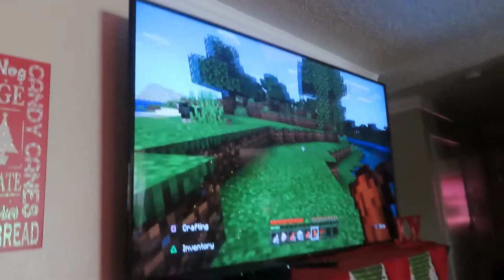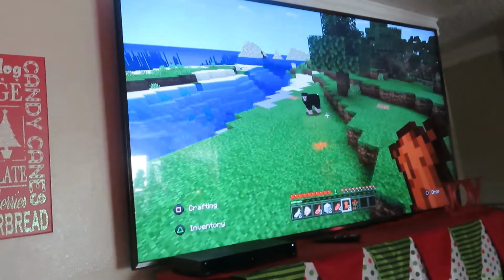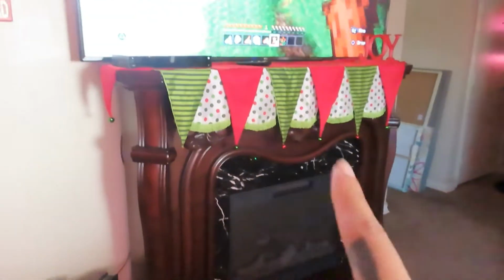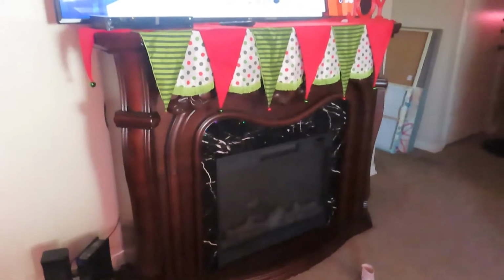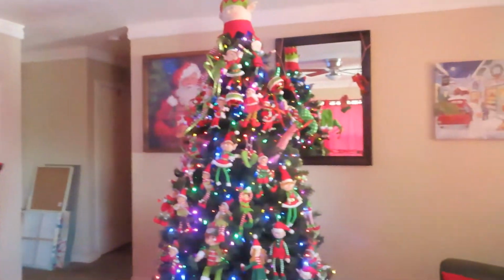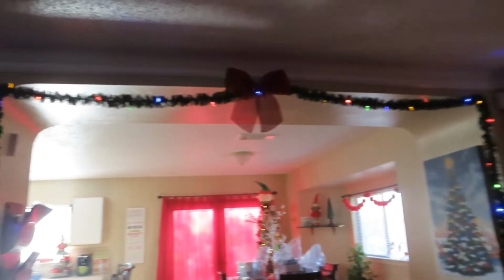And then we did upgrade. We had a 55-inch TV. Now we got a 75-inch. And then we had a smaller fireplace, you guys, but we got this bigger one, and it looks so cute. So yeah, you guys, this is our living room. It's so cute. I love it. I'm gonna take you to the kitchen.